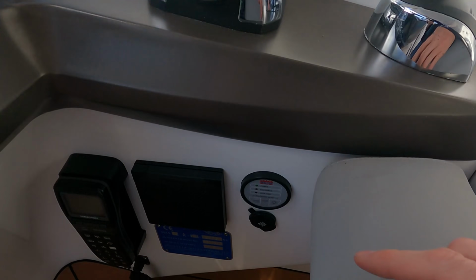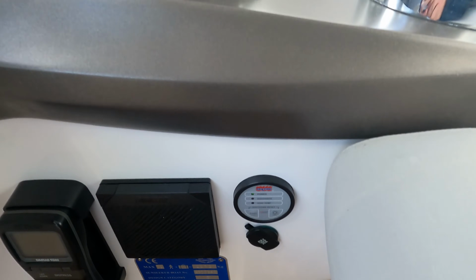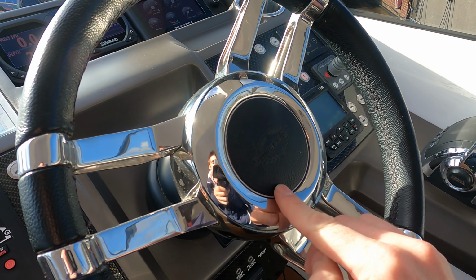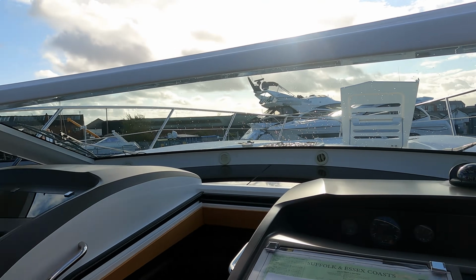Then down here we've got DSC VHF with a secondary speaker, the fire system for the engine bay. You'll note the steering wheel here is on a tilt mechanism, and then we've got, of course, the weighted Sunseeker badge in the middle here. And if we just sit here looking at the view, great visibility all the way round.